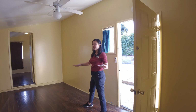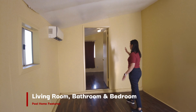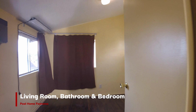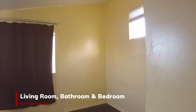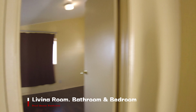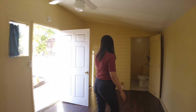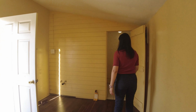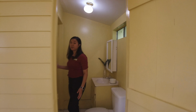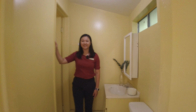In this pool house, you have a very spacious living room area. And behind this door is the bedroom, featuring two windows and a closet. On the opposite side of the bedroom, here you have the water and gas hookup. Behind this door is the bathroom, and the shower is on this side.